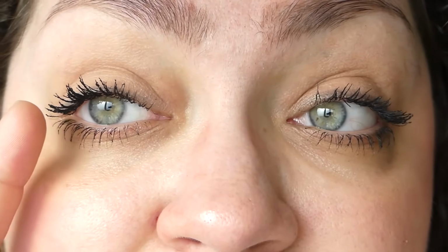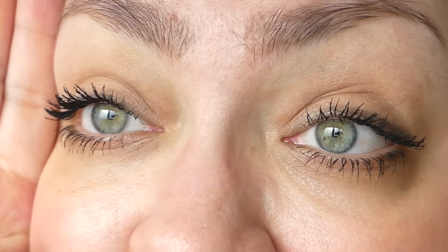Like I said, ever so slightly chunky, yes, but I don't necessarily dislike that look. I think there is good volume there. We got definition, separation, length. I just think it looks really nice. It was also that perfect formula, ever so slightly on the more wet side, but not wet enough that it made a mess all over the skin around my lashes. Beautiful. Absolutely stunning, gorgeous. I love it.